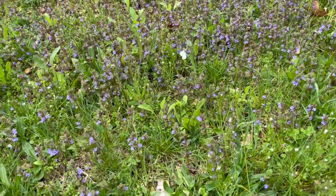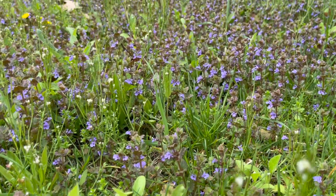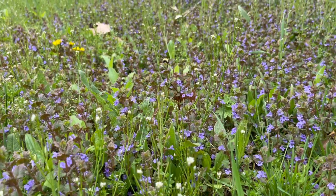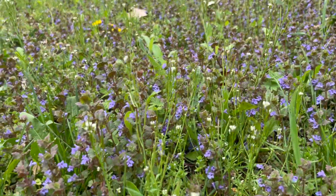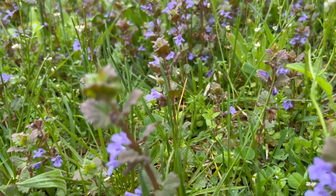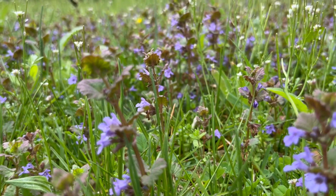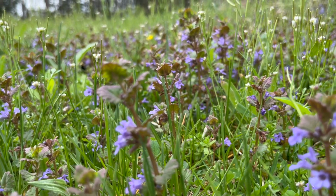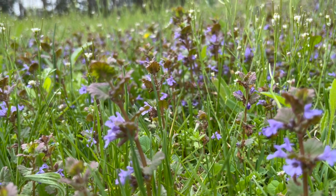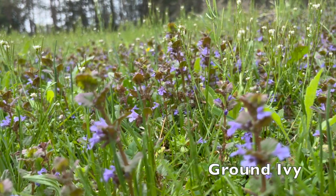So now I'm headed back outside, and I think one of the next herbs that I'll be harvesting for spring during this Beltane season will be ground ivy. Ground ivy is also known as creeping Charlie, and you may have noticed when you mow your lawn and you come across an aromatic scent and you may wonder what you rolled over. A lot of times it might be ground ivy.